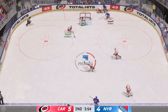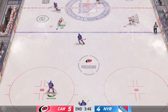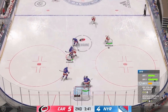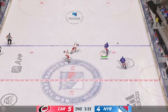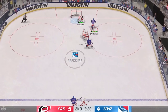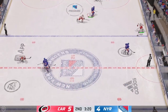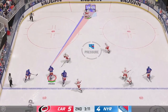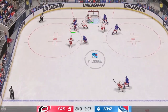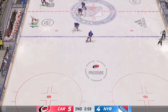Carolina's got the puck in the defensive end. Here's a short pass to Fast. Gains the zone. Handles the puck at the point. And he gets just enough of it to keep it out of the back of the net. The Hurricanes have it now. And he slides it quickly to Martinik. And that was read perfectly. What a play by Lindgren. Puck grab by Martinik. The Hurricanes will play it in their own end.